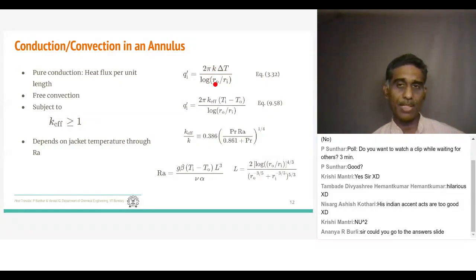So the heat flux from the inner surface is simply K times delta T divided by this. If it was a normal plane wall, it would be simply K delta T. Heat flux is simply K delta T. But this is not a plane wall. This is a concentric space in an annular region. So there you have K by R naught minus Ri. This is equation 3.32 in that chapter. So this is pure conduction. It would happen like this.